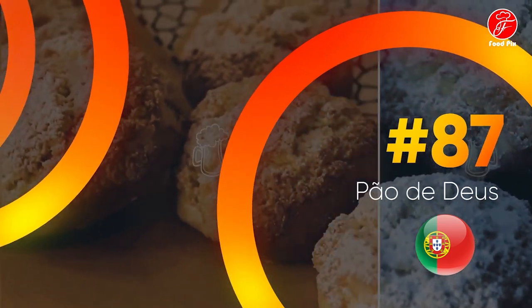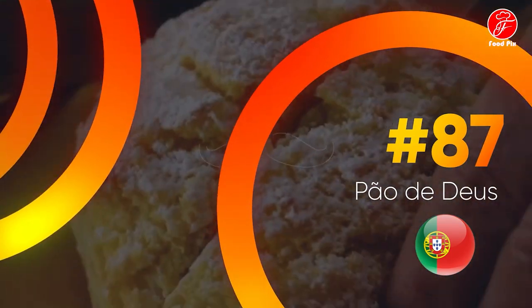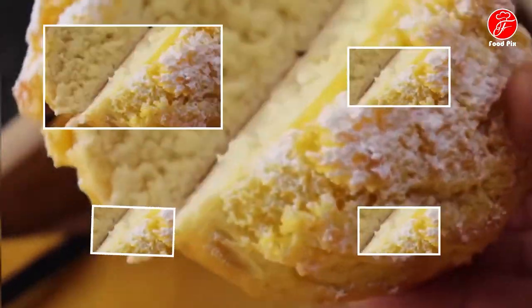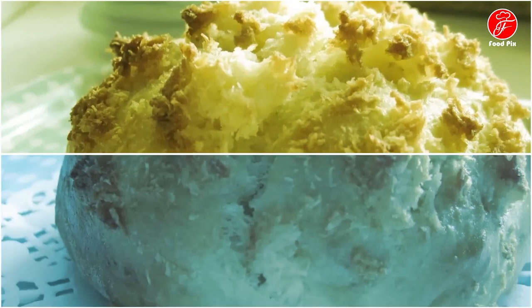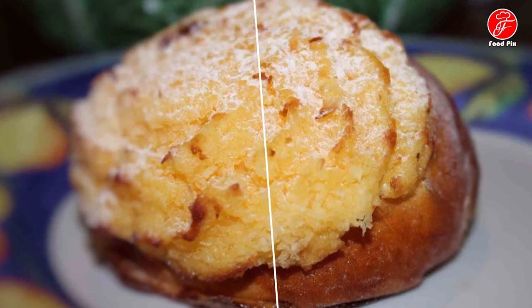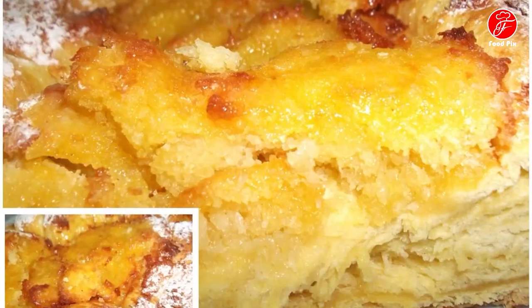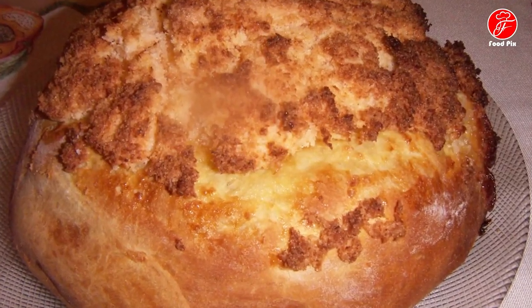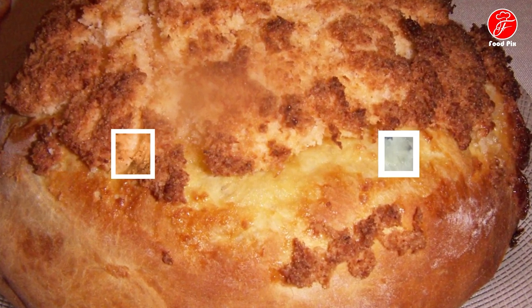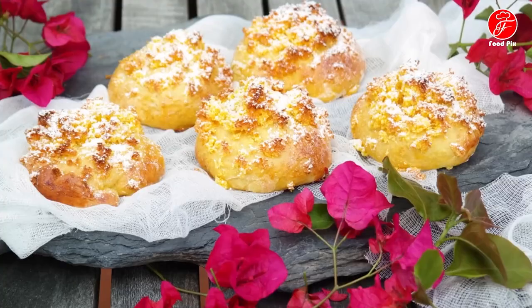Number 87. Pão de Deus from Portugal. Score, 4.1 from 5. Translated as the bread of God, this traditional Portuguese dessert is a combination of a soft brioche and a topping made with desiccated coconut and eggs. The dough is usually flavored with lemon zest, rum, or vanilla, and the buns are baked until the topping turns golden and crispy.